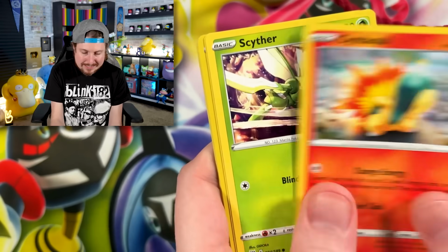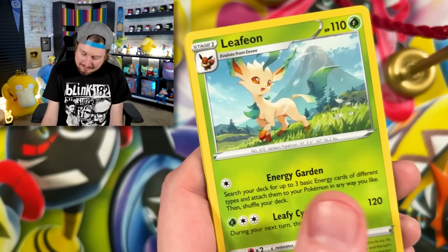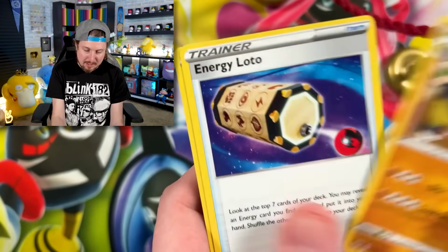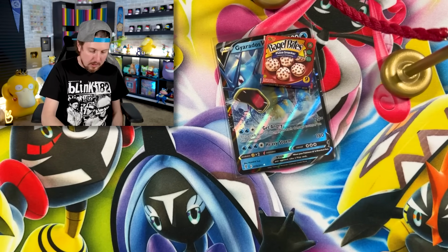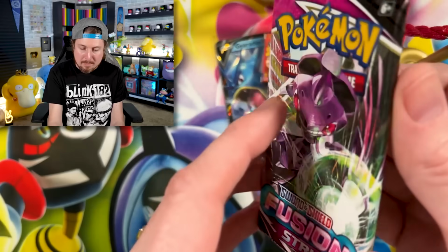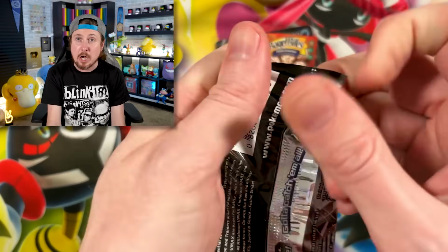So we got a Cyndaquil, Scyther going into Leafeon. All right. Energy, put it in the filing cabinet. Not the best so far. It's an Eeveelution. Fusion Strike is up next. Maybe Alternate Art Espeon, Alternate Art Gengar.